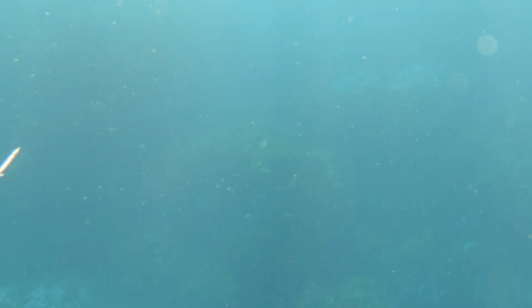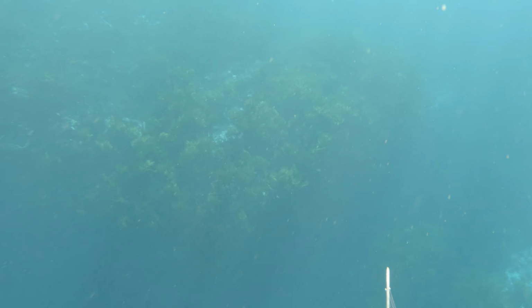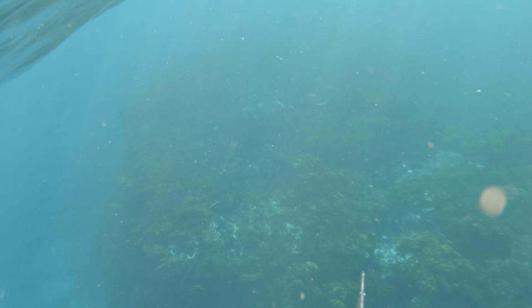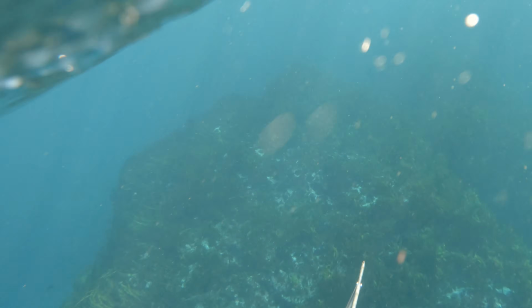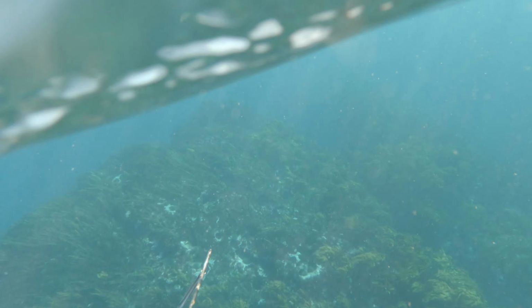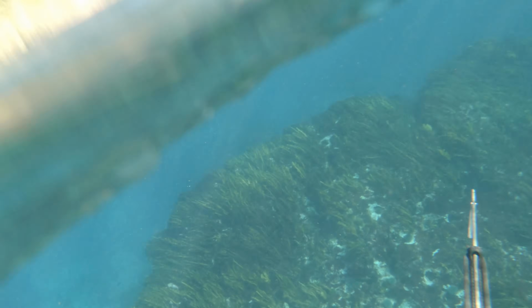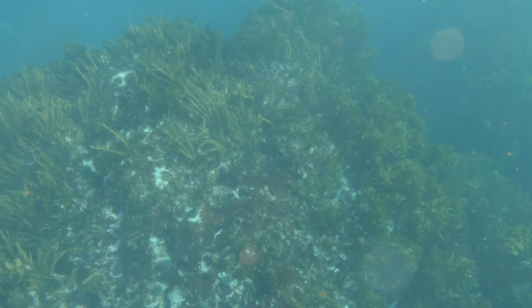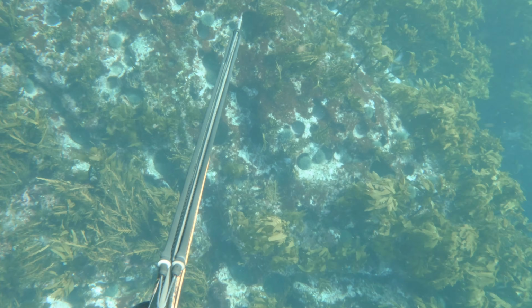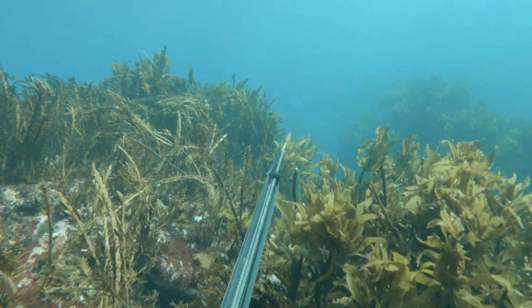I spot this really nice big boulder, a prominent spot where you're likely to get snapper parked up. I inspect to try and distinguish where I want to actually dive over this rock. I can see here there's another rock next to it which is creating a nice gutway, and it looks like there's lots of kelp. A perfect spot for a snapper to be sitting. I decide to work my way from the outside of the rock in, so then I have the sun at my back when I come around the corner.